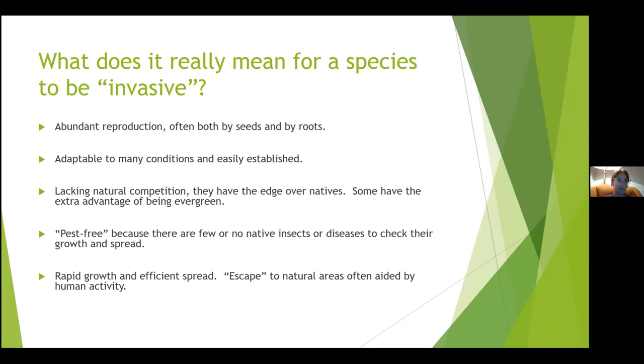They are typically pest-free, which is back to that lacking natural competition. They have no native insects or diseases to check their growth. And additionally, they often have rapid growth and efficient spread.